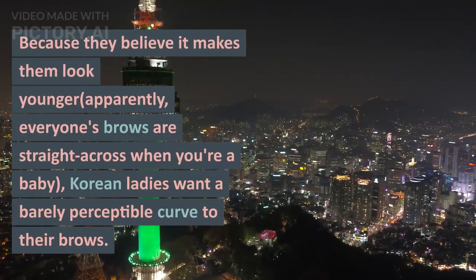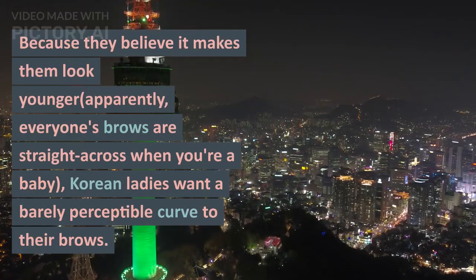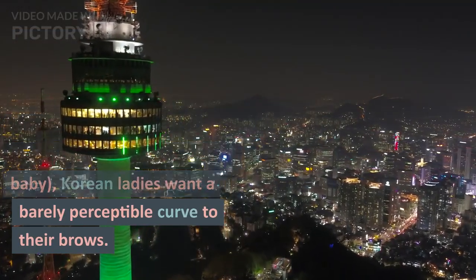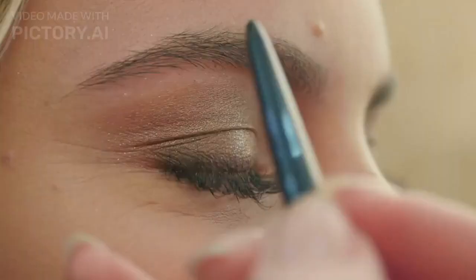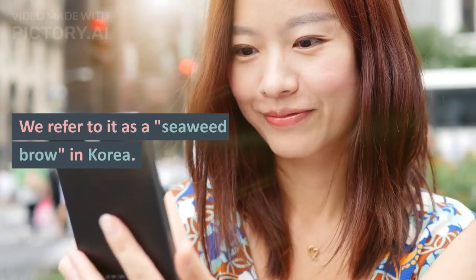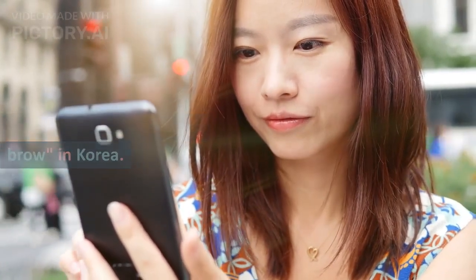Because they believe it makes them look younger. Apparently, everyone's brows are straight across when you're a baby. Korean ladies want a barely perceptible curve to their brows. A super curved eyebrow is too much, claims Ko. We refer to it as a seaweed brow in Korea.